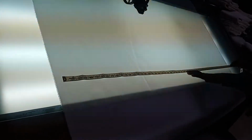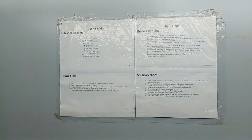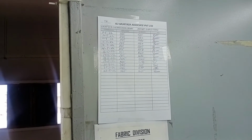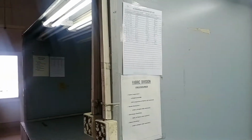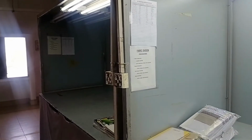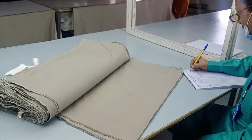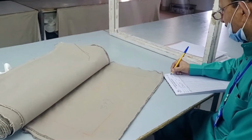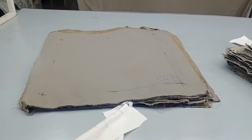The roll has been measured at 3 points, that is start, middle and end, to verify the accuracy of the roll width. This is the general work instruction. This is a lux calibration. There are 2 light booths kept in the fabric lab. Every roll has been checked for shade and shrinkage and a report has been made. Panels are ready for the skew as well and a report has been made.